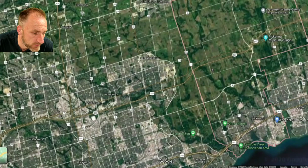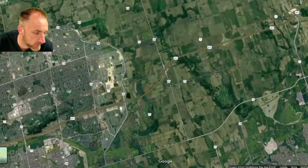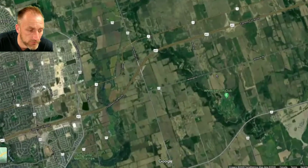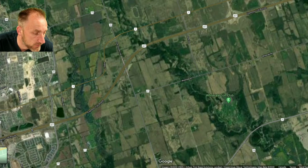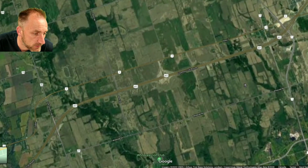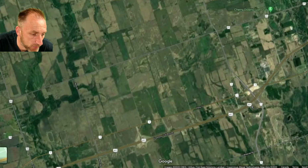And then the 407 connects right through Pickering. So if you are commuting to Markham or downtown Toronto, and you don't want to have to battle the 401, you can take the 407. And back in the day when I was working full-time out by Sherway Gardens, I would be taking the 407, and I was living in Oshawa at the time, and it ended at Brock Road.